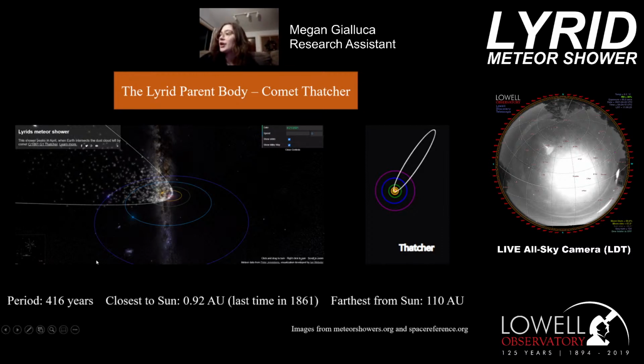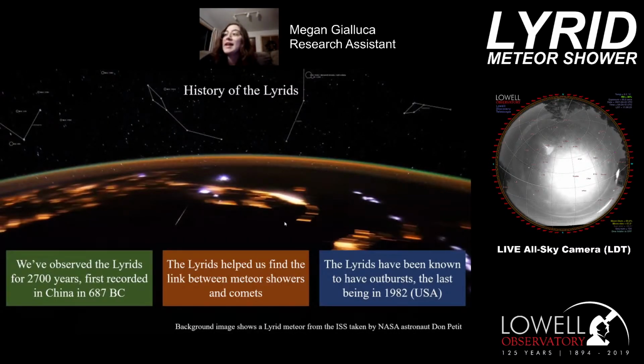Okay, so moving on, history of the Lyrids. I just have a couple of fun facts I like to point out. Number one, the background image you're seeing, super cool. It shows a Lyrid meteor hitting the Earth's atmosphere, taken from the International Space Station by NASA astronaut Don Petit. I just think that's super cool. We've observed the Lyrids for over 2,700 years. It was first recorded in China in 687 BC. So that makes it one of the first recorded meteor showers, very close to the Leonids.